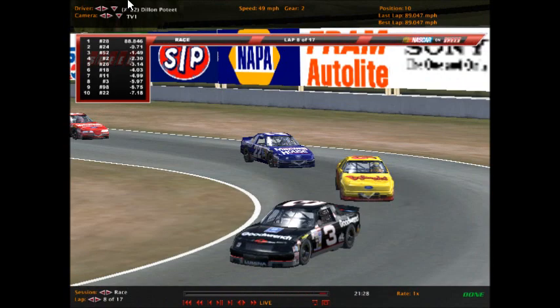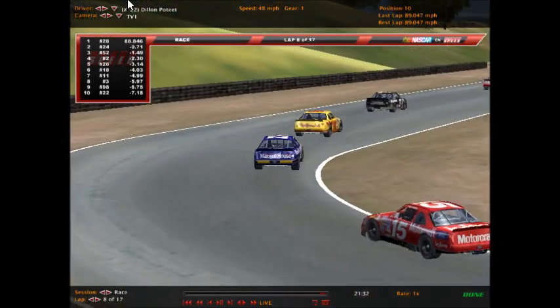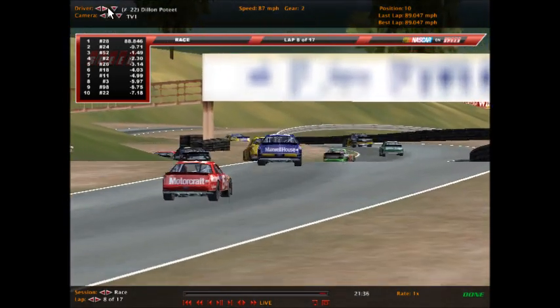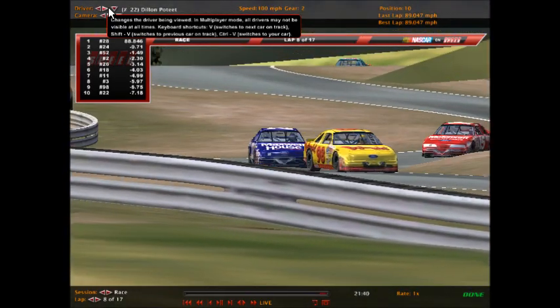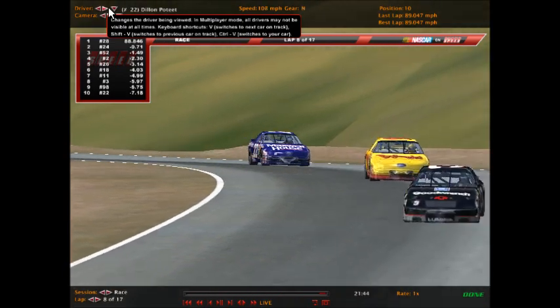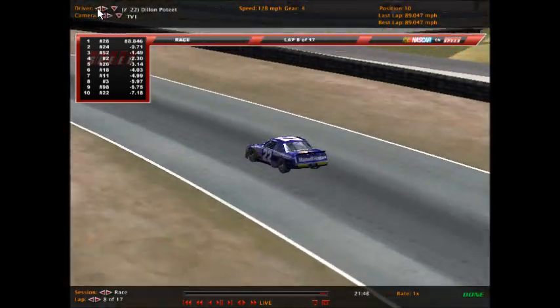That was when he used the shoot version of Sonoma, by the way, not the carousel version, but Poteet has yet to win on the carousel version. Whether he does it today or not, though, remains to be seen. Poteet does have a Sonoma win in his own right, and to my knowledge, it was his only road course win in the series.